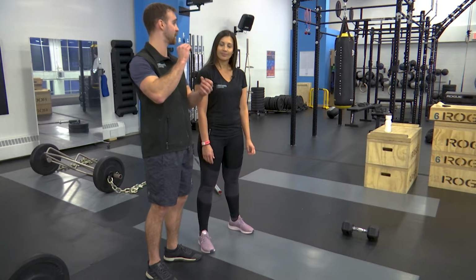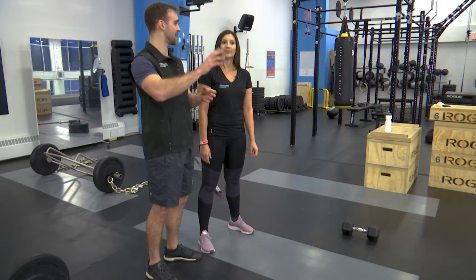You have 10 exercises and you have 10 reps of each exercise. You can break it down 1, 1, 1. You can do all 10 in a row, or you can split it up in whatever direction you want.